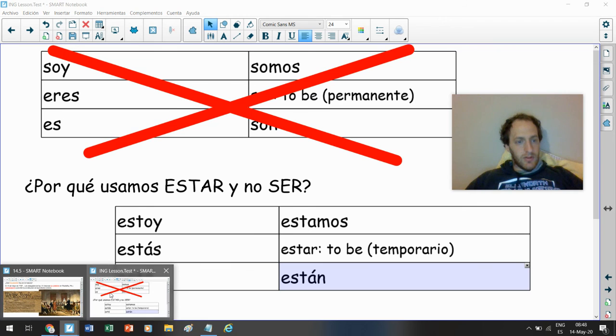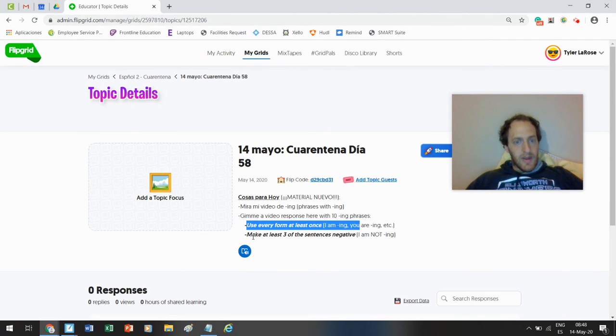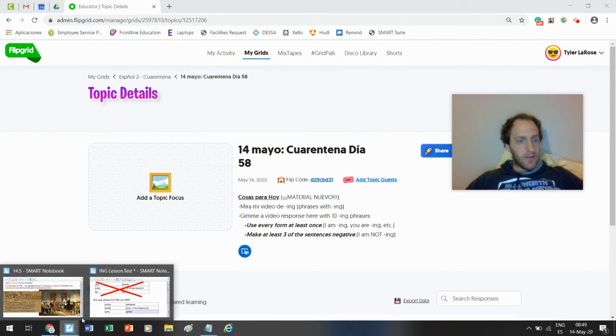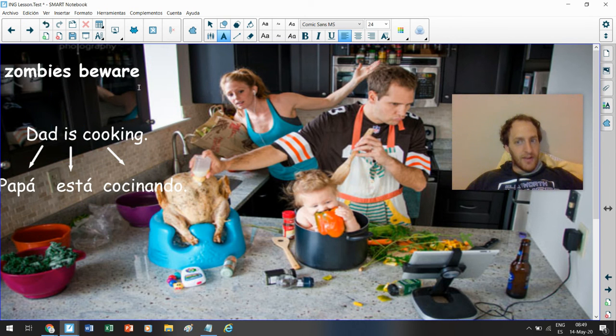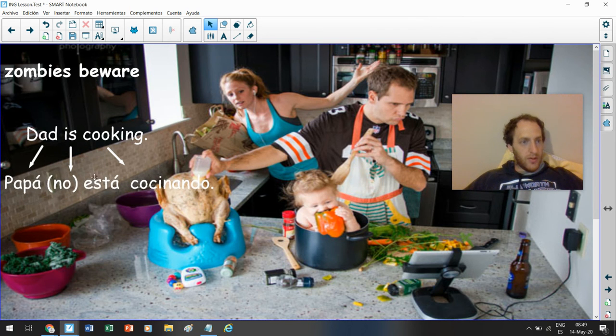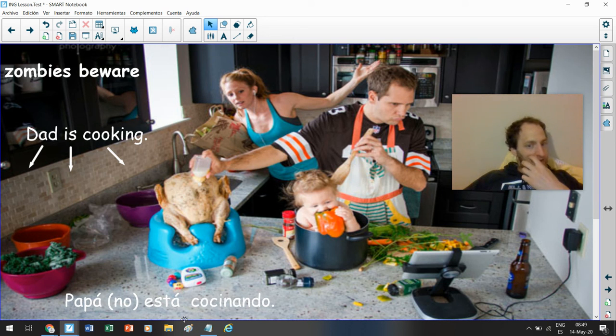And then also make at least 3 of your 10 sentences negative. Tell me what someone is not doing so that we can practice negative sentences. So where would the word no, or not in English, go in Español? So we have probably a couple options, I think. You'd want to put it here, or you want to put it here like we do in English. Dad is not cooking. But we should probably know by now that it goes before the conjugated verb in Spanish, always. So that would be your phrase. Papá no, and then maybe we'll just do parentheses. Papá no está cocinando. Just like you would say, no me gusta, or yo no tengo, right? Yo no soy. Papá no está cocinando.